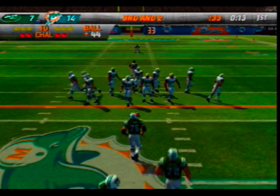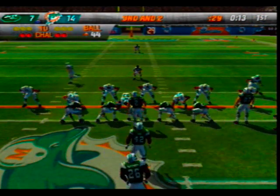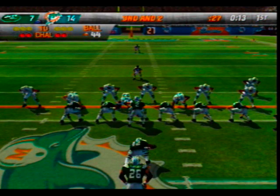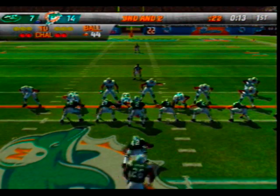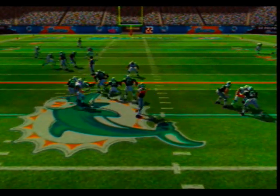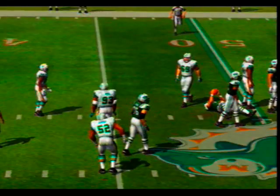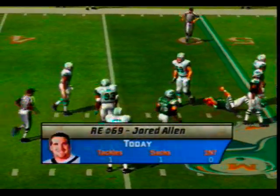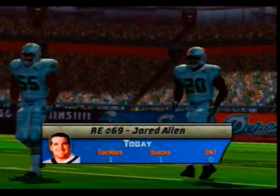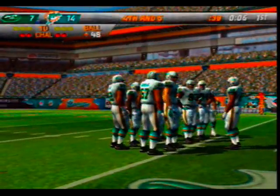Third and two. Ball on the 44-yard line. They line up in the I formation. Closing in, uses the pump. The veteran slips in there and gets the sack. Hey, you still got to give him a lot of respect. His moves haven't diminished that much, and he still makes impact plays.